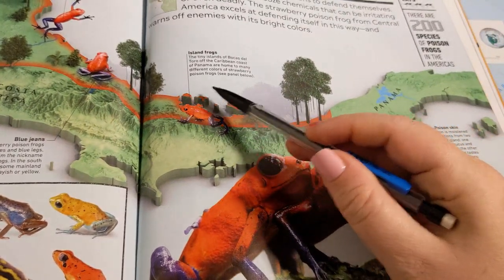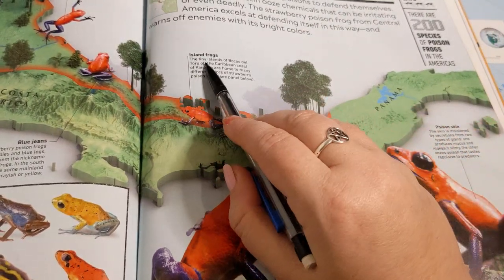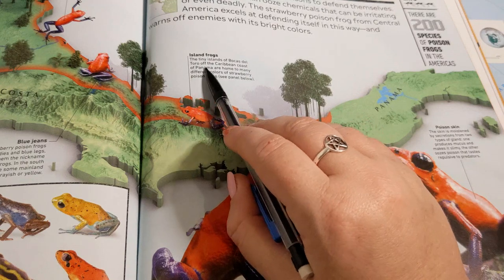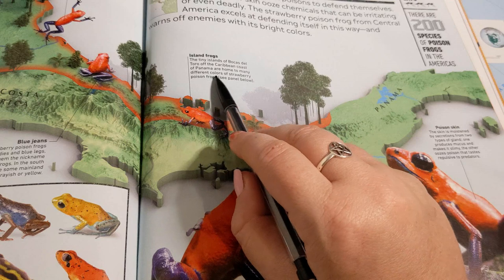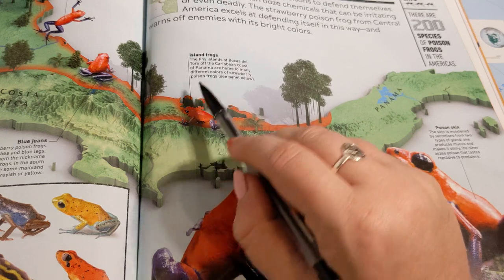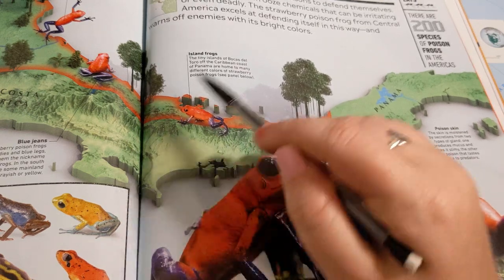Island frogs. See the islands there. The tiny islands of Bocas del Toro off the Caribbean coast of Panama are home to many different colors of strawberry poison frogs. And it says to check out the panel down here to see them all.